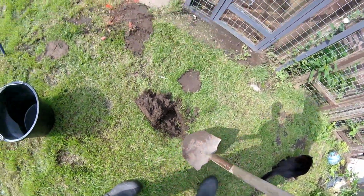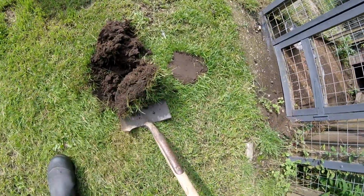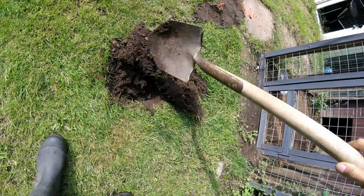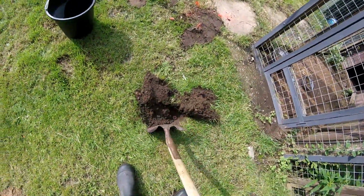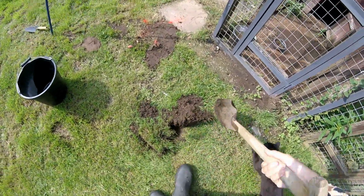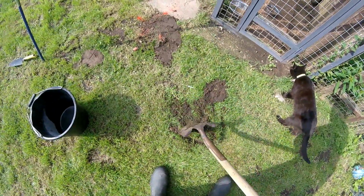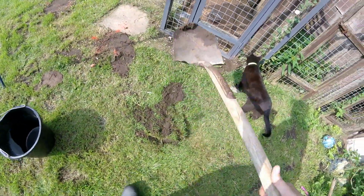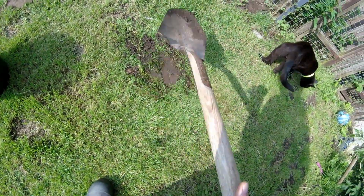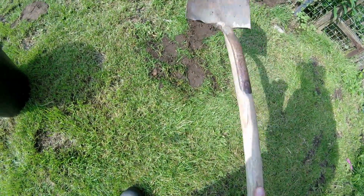Why is it never there? We're not even after killing it. We just want to give it a nice new home so it stops digging up ours. No, it's not there. I can't see it. Nothing at all. Oh well, we'll wait again and see if we can catch it. I don't know where it goes to.